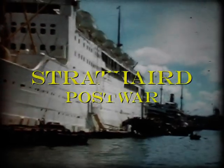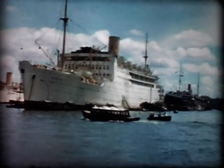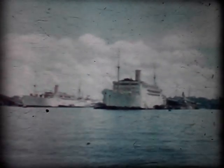We can now see Strathaird as she was after her refit. The ship in the background is the Carthage. Strathaird is seen here tied up in Hong Kong.